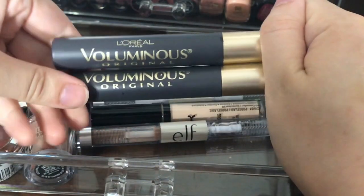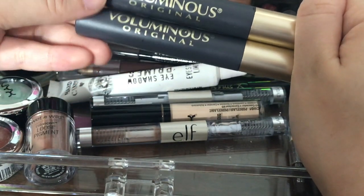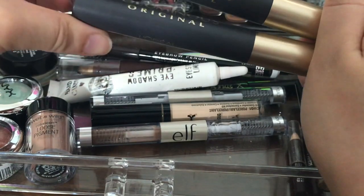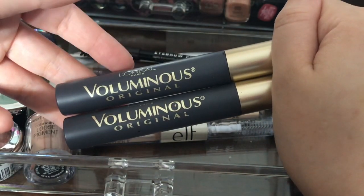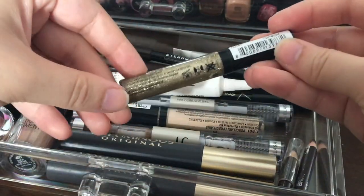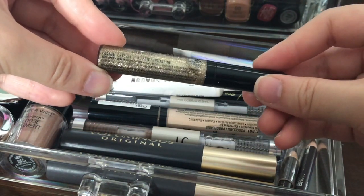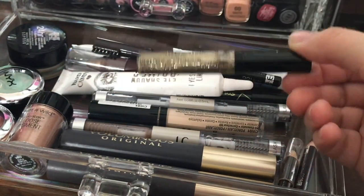And then I have my L'Oreal Voluminous Original mascaras. I love these mascaras so much. It came in a 2-pack from Walmart, so I was snatching that up. But yeah, I love these, and I also love the Lash Paradise too, but there's no 2-pack of that, and I want to wait till there's a 2-pack of that. And then I have the NYX glitter liner in Crystal Silk. It burns so bad on my eyes, but I use it anyways.